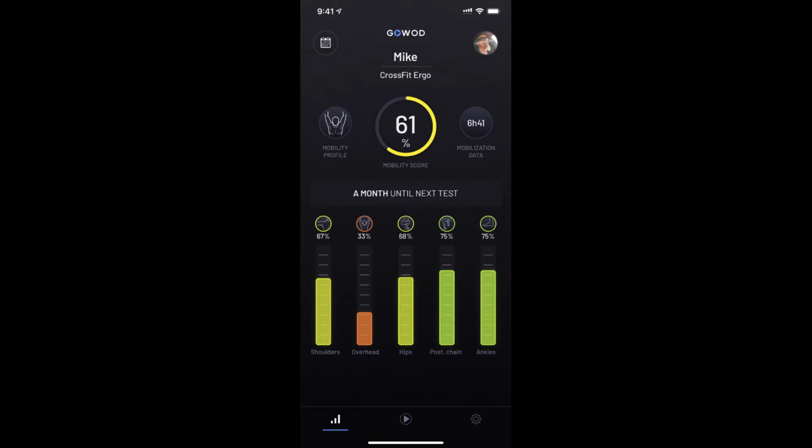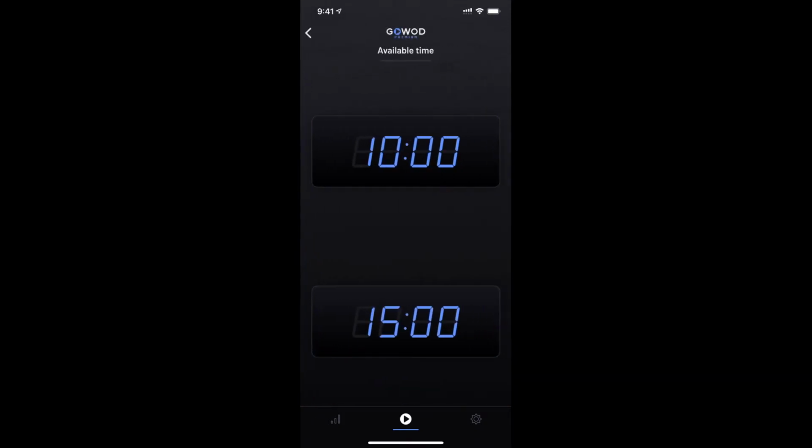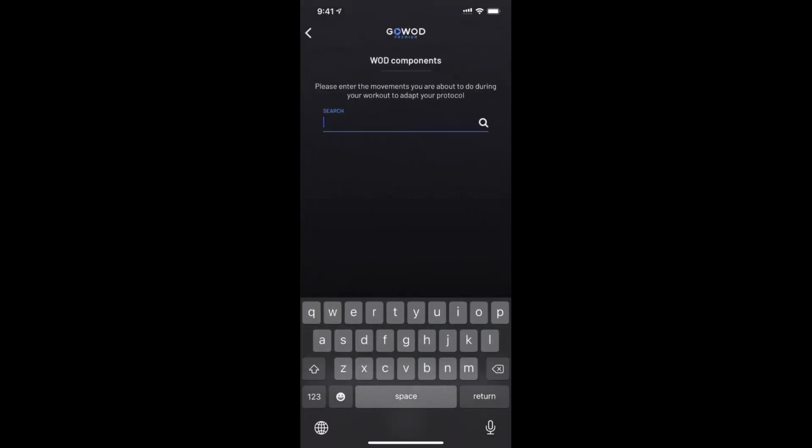So what happens is when you get in here, every day you can log in, and I highly encourage it. A lot of people are starting to come in a little early to add a little extra warm up, especially when you get to senior citizen status like myself. Couch stretch is really important to work out. So you can take pre-workout, pick how much time you have available. We'll do a 10-minute pre-WOD here.